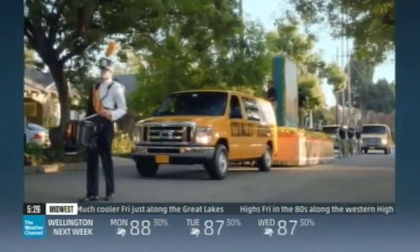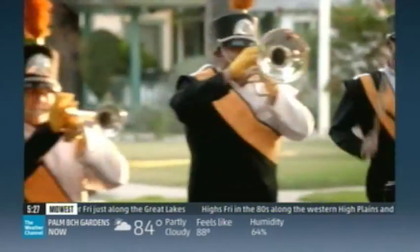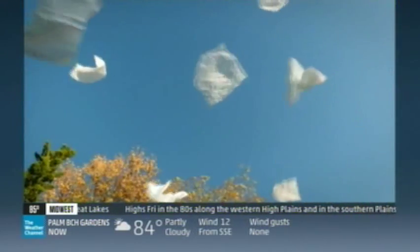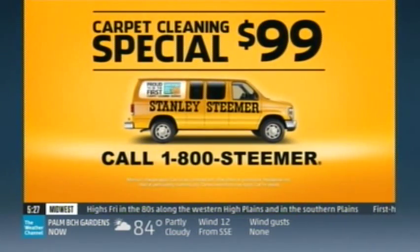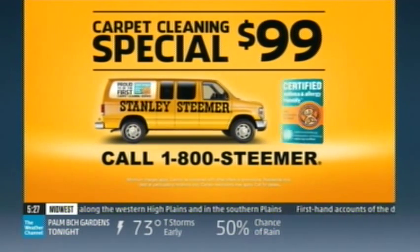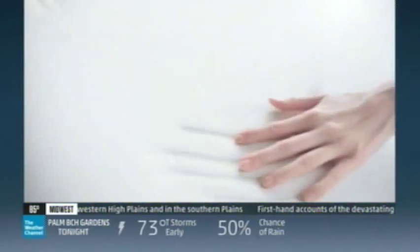1-800-470-8496 today. Stanley Steamer Carpet Cleaning is certified by the Asthma and Allergy Foundation of America for a cleaner, healthier home. Call about our $99 carpet cleaning special. Call 1-800-STEAMER. Stanley Steamer, your certified cleaner.